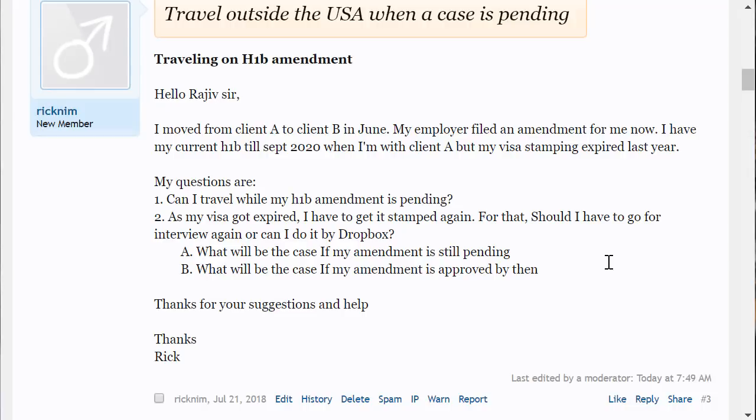I moved from client A to client B. My employer, okay, so it's a client, end client. Oh, I see. Sorry, my misunderstanding. So you're moving from end client A to end client B. Employer filed an amendment to show that that's what you're doing.